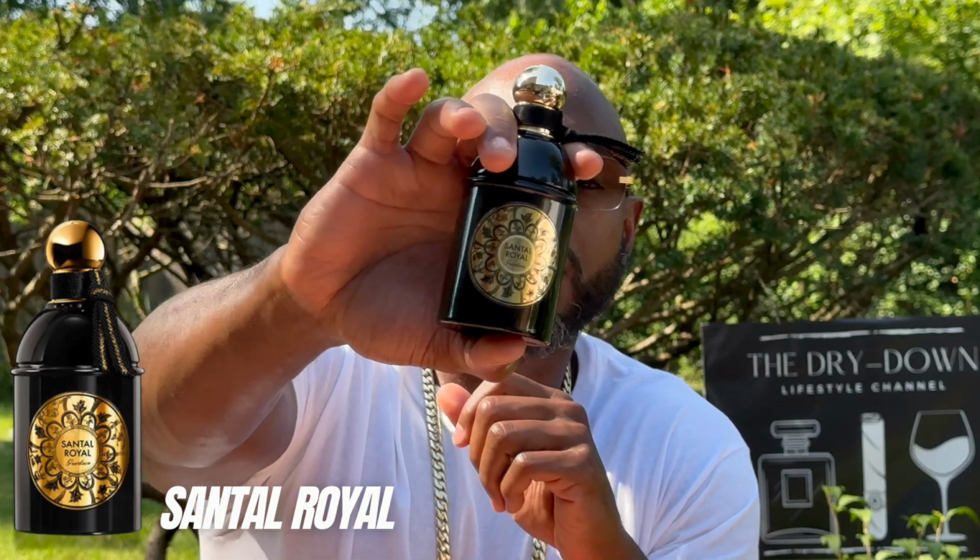And Santal Royale is a fragrance from the House of Guerlain. It's a great woody, ambery fragrance that has some resemblance to some fragrances on the market like Mana or Ombre Nomad, not particularly anything higher than above a 75% match, I would say. But Santal Royale is a beautiful scent done by this particular brand, Guerlain, which is sandalwood, neroli, rose, spice, agarwood, amber.